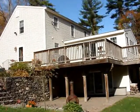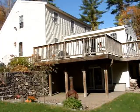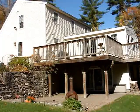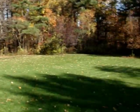This 2,100 square foot cape is set on 2 acres of land, and I'm going to give you about a 3.5 minute tour. There's a lot the property offers. I can only tell you so much in 3.5 minutes, and I have a surprise at the end, so stick with me, please. First, I want to show you the lovely yard here.